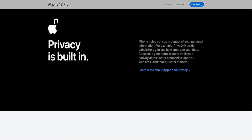Privacy is built in. iPhone helps put you in control of your personal information. For example, privacy nutrition labels help you see how apps use your data. Apps need your permission to track your activity across other companies' apps or websites. And that's just for starters.